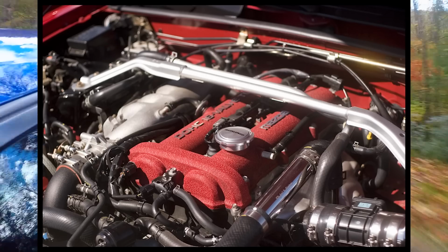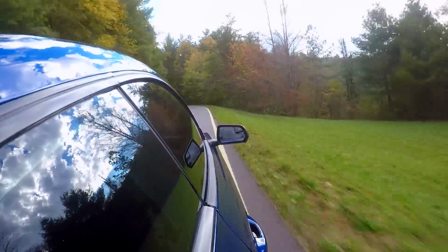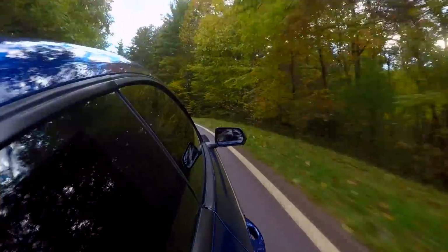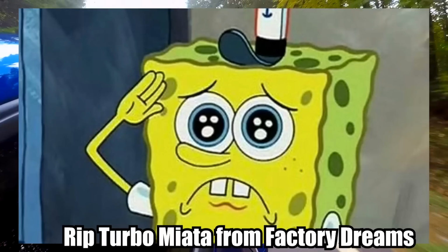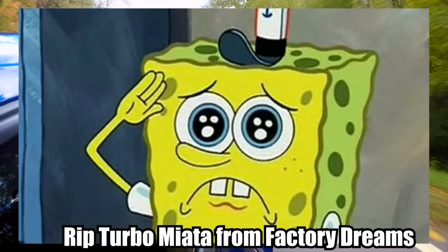This wasn't just "haha turbo" and done. This was an actual genuine attempt at a fast Miata from factory, and it was truly ahead of its time for its sport roadster category. And it's an absolute shame that Mazda hasn't tried since to offer a turbocharged Miata.